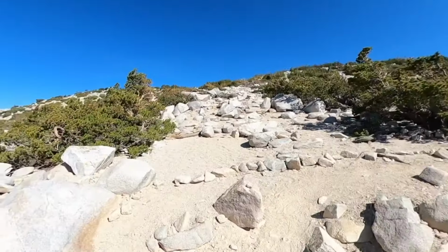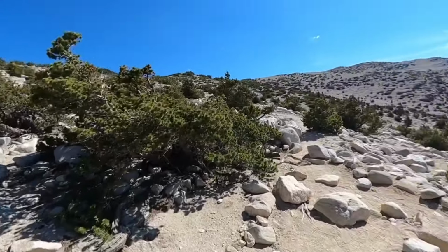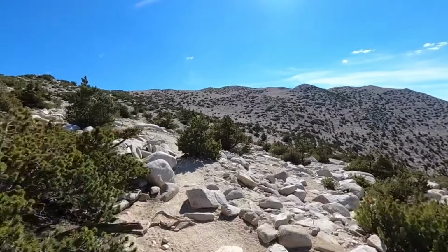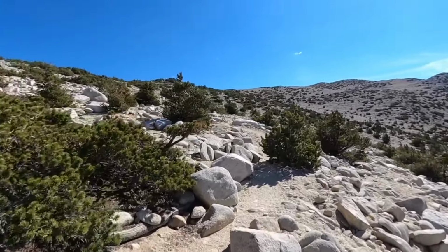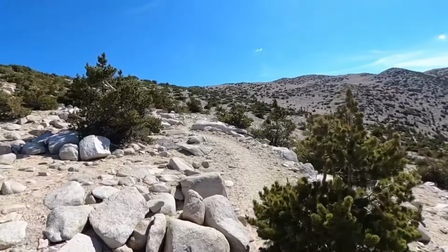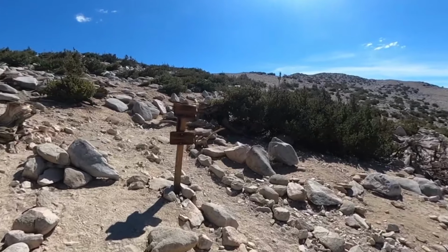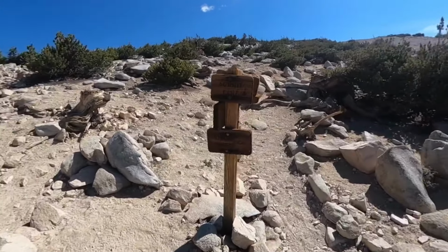You can see there's another dispersed campsite here. I marked a few of them on the map again, so if you do want to camp here, check out the map. There's some ideas on where you can camp, as well as official campgrounds that you can camp at as well on this trail. So we're going to continue up here, and eventually you're going to get to this junction with the Divide Trail.